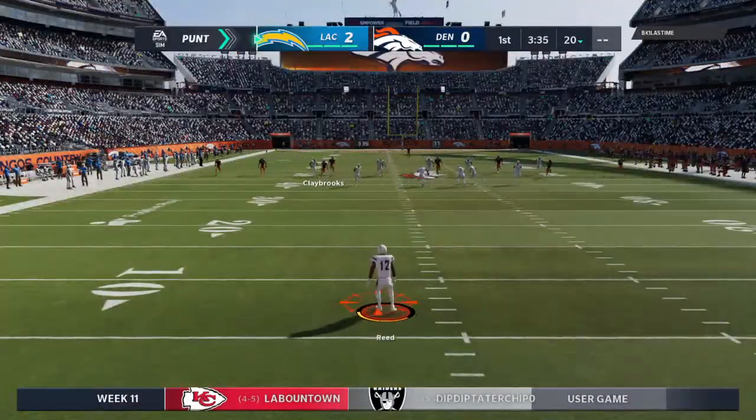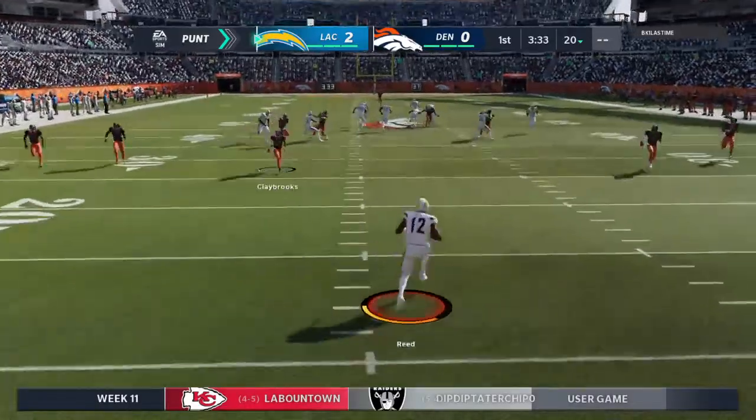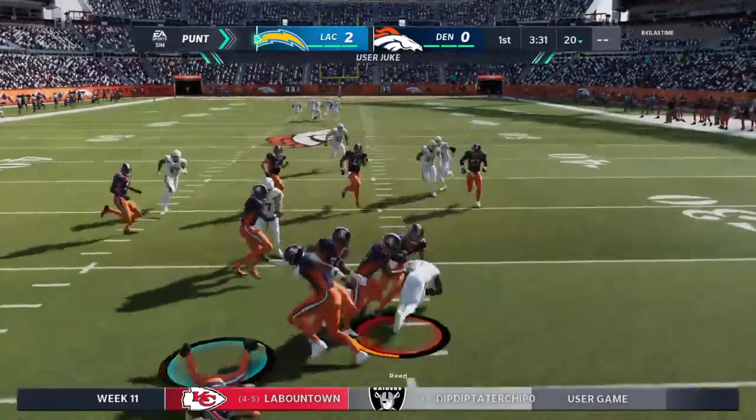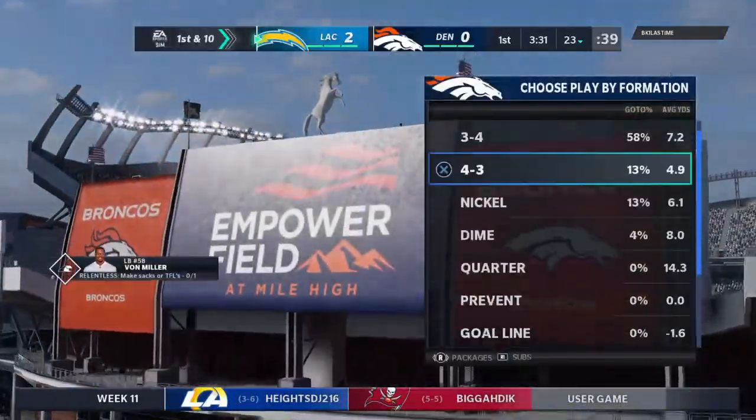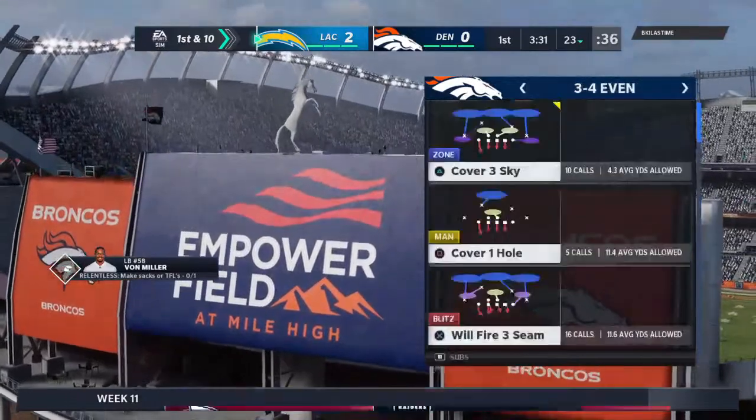Brandon, let's file this play away, because if it turns out to be a tight game, who knows? This could wind up being the difference. And able to get this across the 20, but not much further, as he's dropped at the 23-yard line.